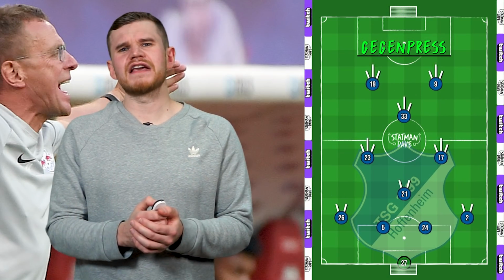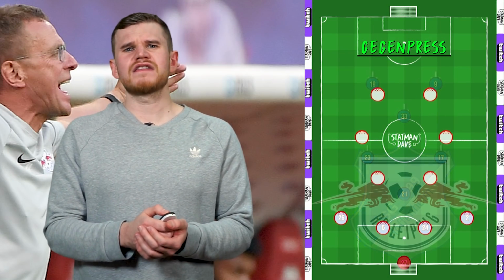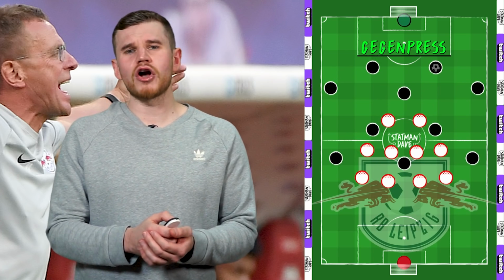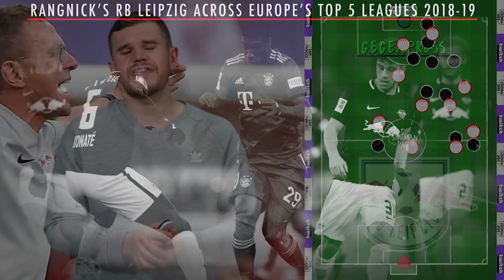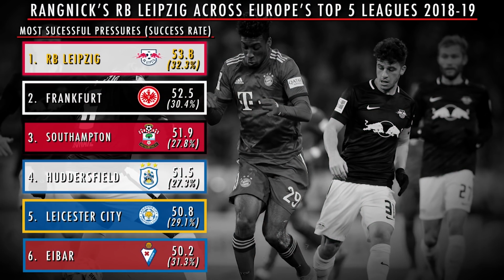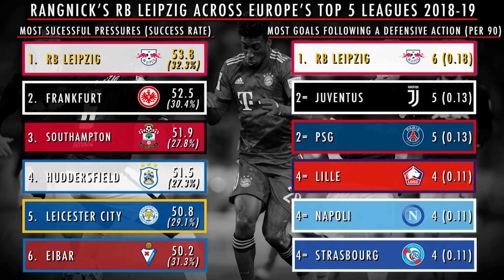Despite being more than 10 years older, Rangnick's team still adopt the same approach. His last Leipzig team deployed a high and intense gegenpress. Pressing from a very narrow block, Rangnick's Leipzig were able to press high and frequently force turnovers in dangerous positions. In fact, in Europe's top 5 leagues that season, Rangnick's Leipzig ranked first for successful pressures per 90, with the best success rate, and they ranked first for goals following defensive actions.